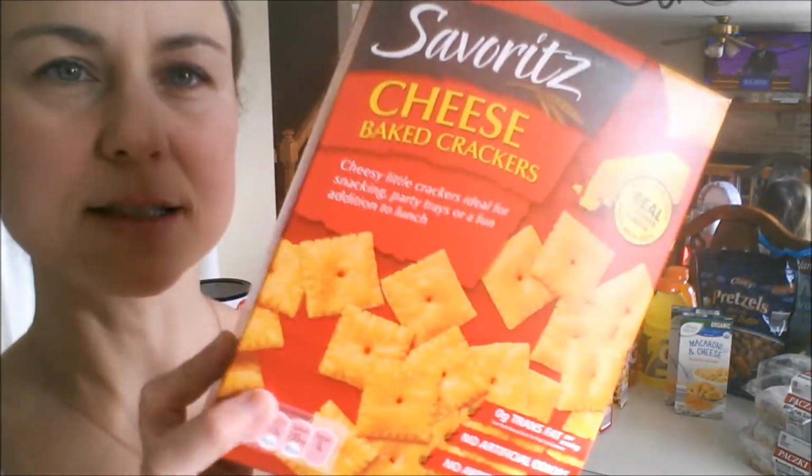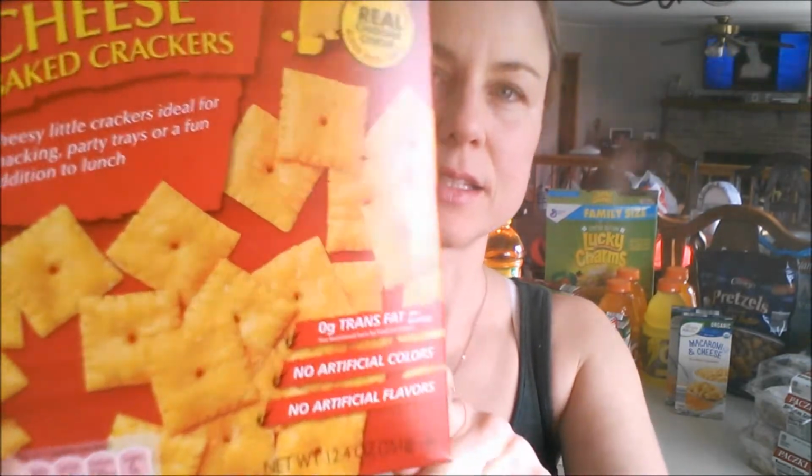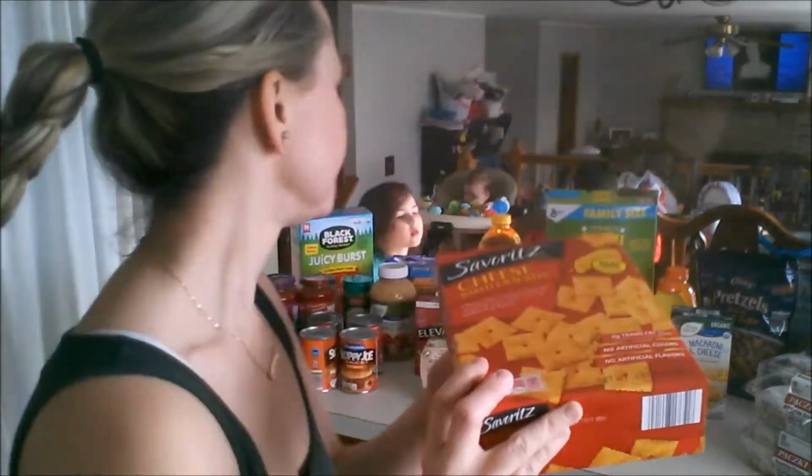Also for snacks, the kids are limited to what they can bring at their school. I'm sure that's pretty basic for most schools. So on Avery's list, he can only bring goldfish, Cheez-Its, fruit, vegetables, and graham crackers and pretzels. So I get these. These are like Cheez-Its, pretty good.